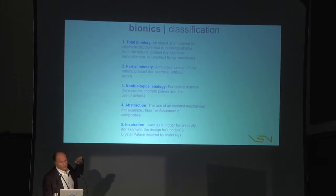So there are some classifications. You can start from total mimicry, which as a definition is an object or material chemical structure that is indistinguishable from the natural product. For example, any of the flying machines that we saw at the beginning in Da Vinci's. Then partial mimicry, where you can put the natural as an example, the wood or any of these materials. Then nanobiological analogies, which I don't have to lecture anyone here about.